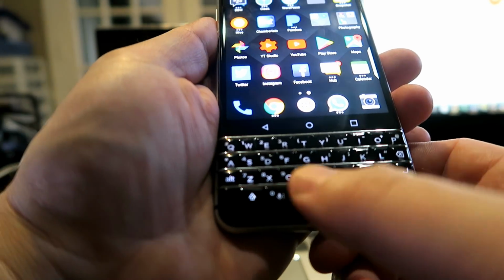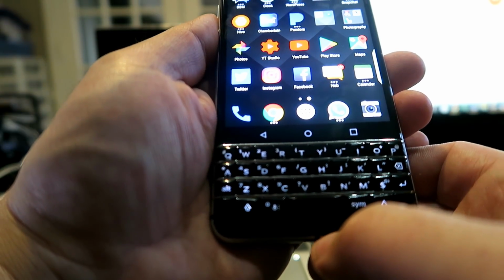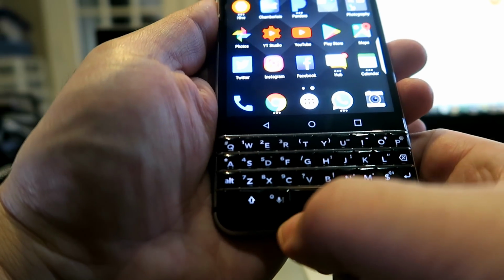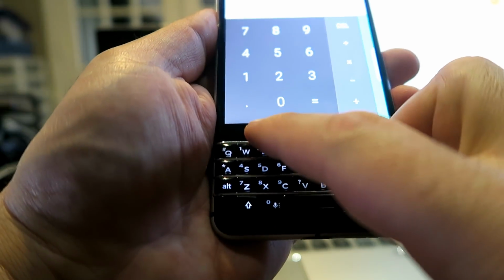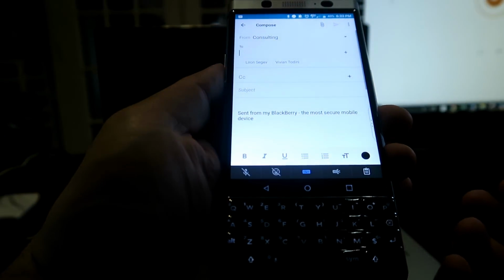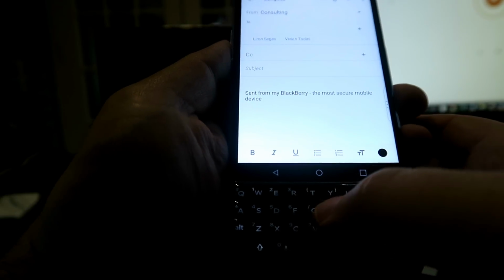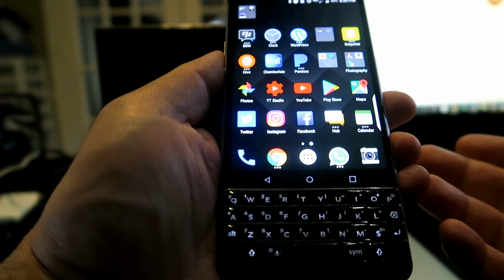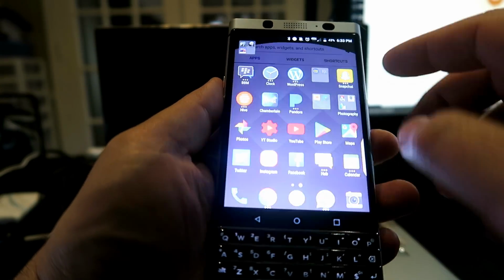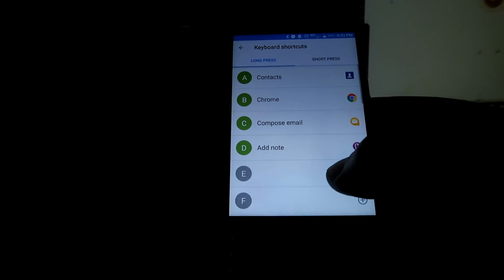Now another option I like is that the keys, you can set them to either launch an application or perform a specific action. For example, if I short tap on the C, it launches up my calculator. However, if I long hold the C, it will launch up an email and I can compose a new email. Now, all of these are of course configurable by me, and I've chosen these specific actions. You do that by going into your launcher and going into your settings and setting up the keyboard shortcuts over there.